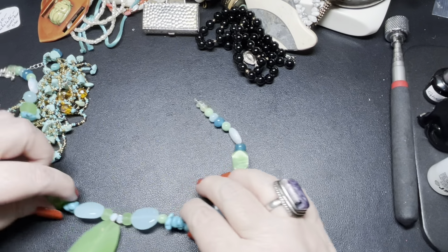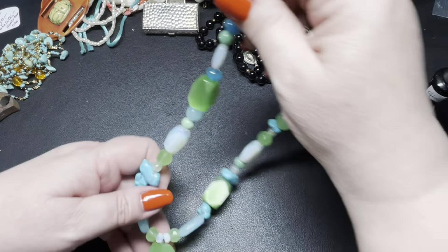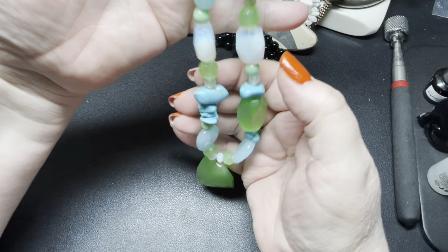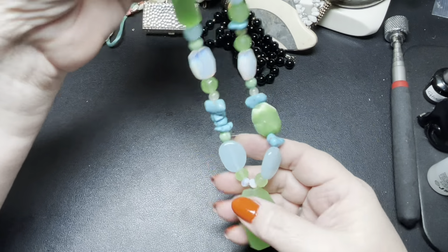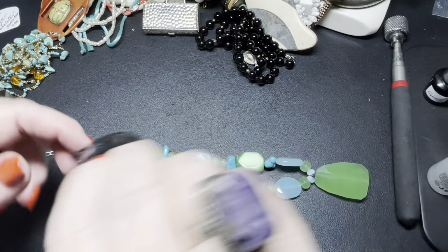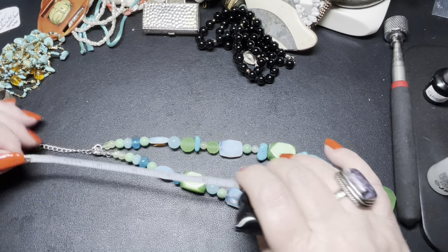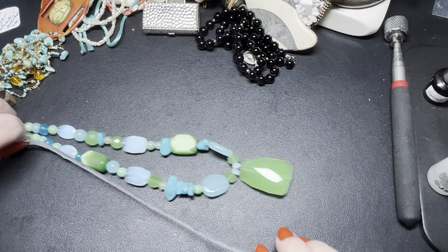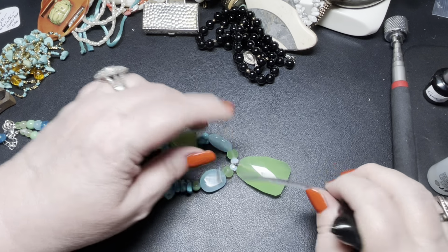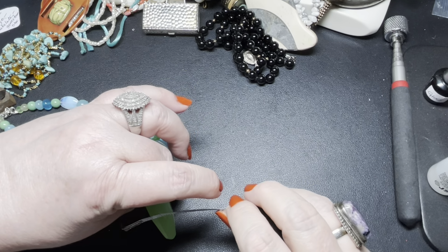Now we have these, and I'm pretty sure these are glass. Okay, we have glass, and then these are dyed Howlite all through it. Isn't that pretty? So this one has an extension. There is no name. It is 16 inches with a 2-inch extension, and the pendant is 1 5/8 by 1 inch by 1/2 inch.